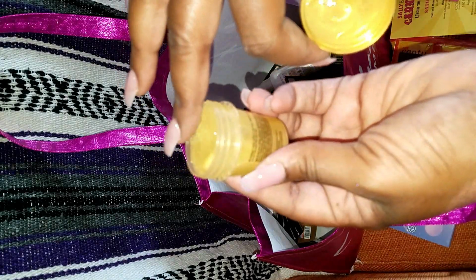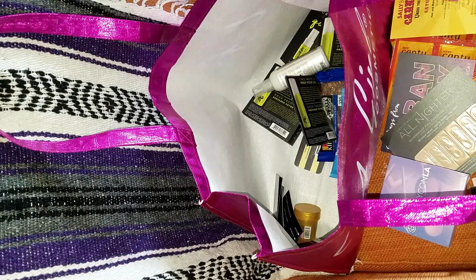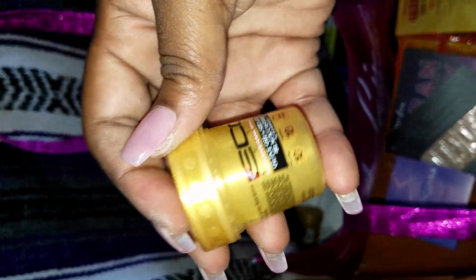Let's go ahead and open it. Woo! I honestly thought that this gold, damn, that's so bright. It smells really good, but you guys can't even see it really. Yeah, it's super gold and super jelly. It smells good. I have never tried Eco before, so I'm definitely gonna try it. Max 10 Hold and the Max 10 Shine. So yeah, this will be my first time trying them, and I got two of these.